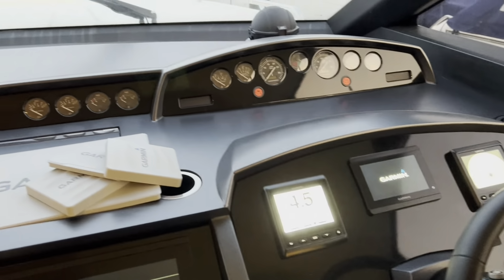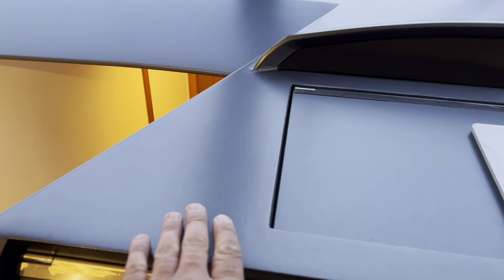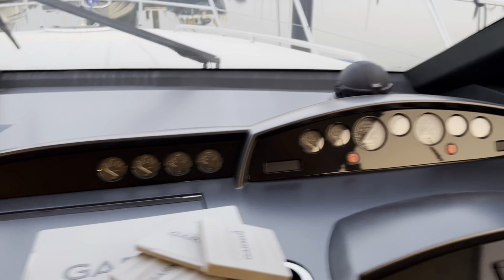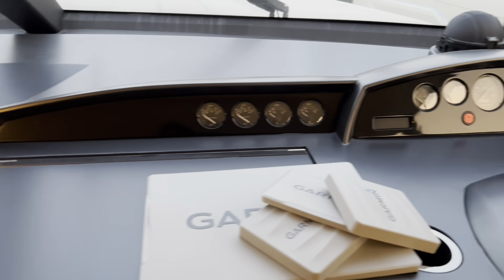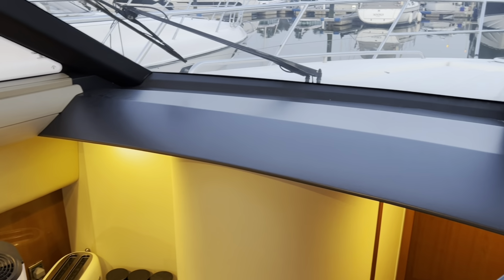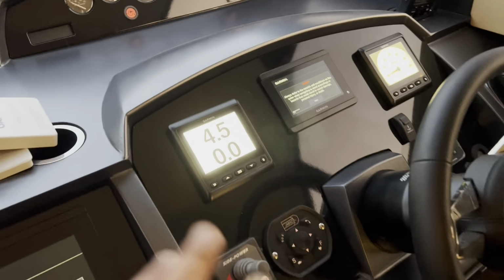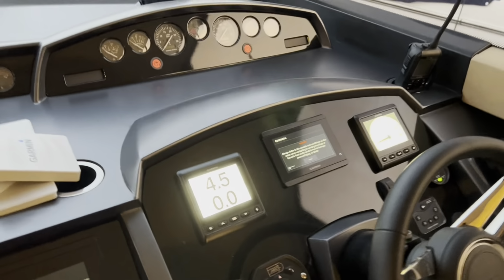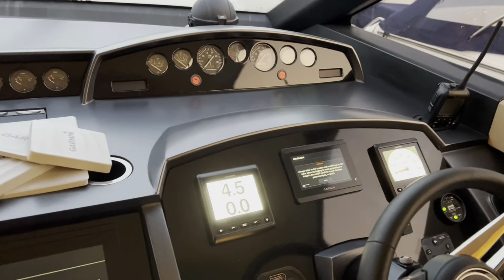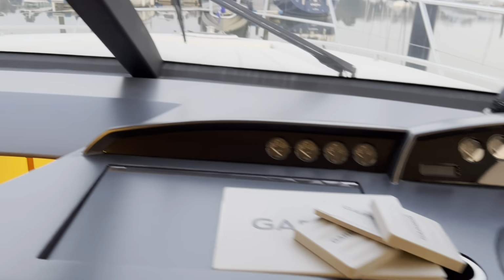I had the dashboard, I don't know what had happened, but it got really sticky. I think it had just sort of melted in the sun over the years. So I had all of the dash wrapped by a company called Generation Graphics, did a great job, all the way over to the other side of the galley. I also had all of this done because it was sort of at the old school wood effect. So I had all these panels taken out and had it all completely gloss black. My idea was to have the dash look like a Range Rover dash. So gloss black with the grey accent on the dash.